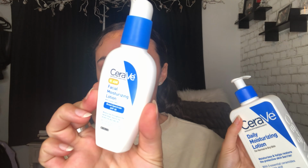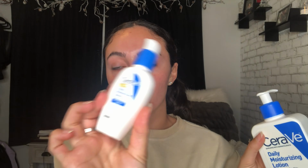If I'm only using the Nizoral or the Glycolic Acid, I'll just use the lotion. It's more lightweight and I think it does just as good a job. It's just not as heavy. It's more lightweight, and that's really it. In the morning, I will either use the lotion or I will use the facial lotion, which is a little different. It has SPF of 30 in it.